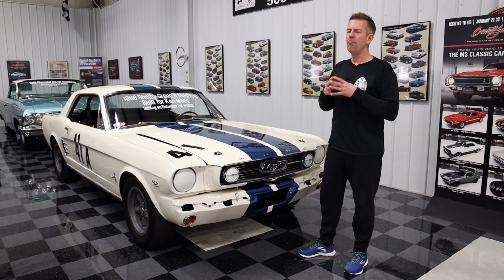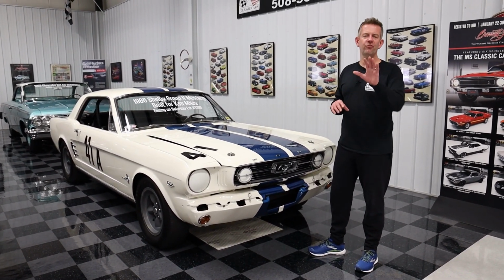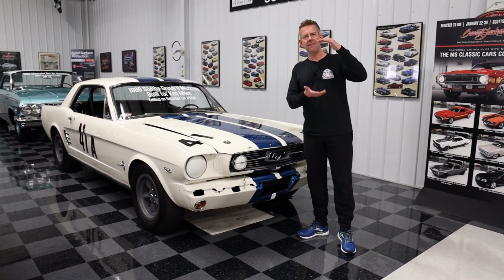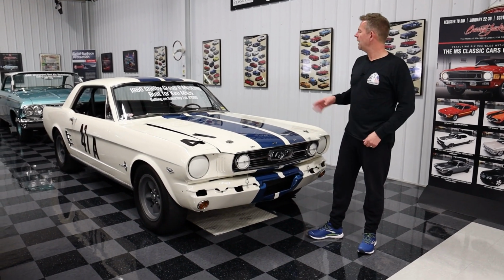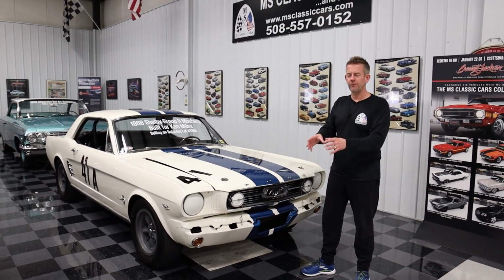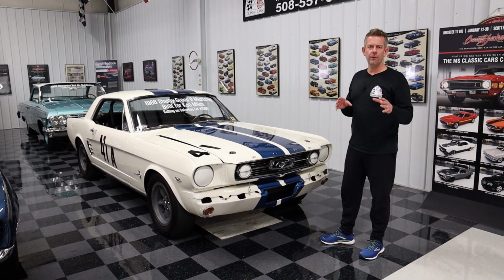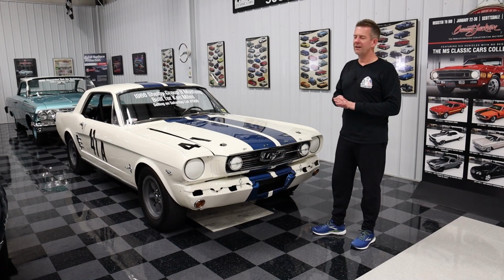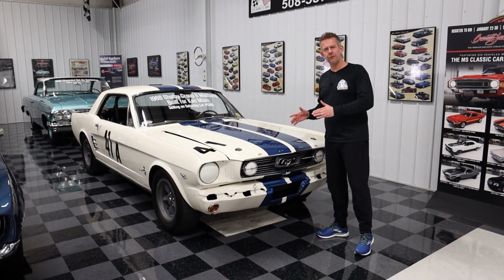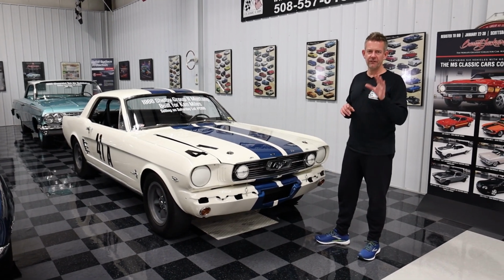We have more documentation on this car than I've ever seen on a Shelby before. I'm sure there's a few out there that have more, but the point is there is this much documentation on this car. It is unbelievable. Pictures of John McComb with the car in his driveway, prepping it for the race. Just amazing documentation. This car helped Ford claim the 1966 Trans Am Championship, which is a huge deal. The car then went on to compete in more races. We have over 30 documented races that this car competed in very successfully.